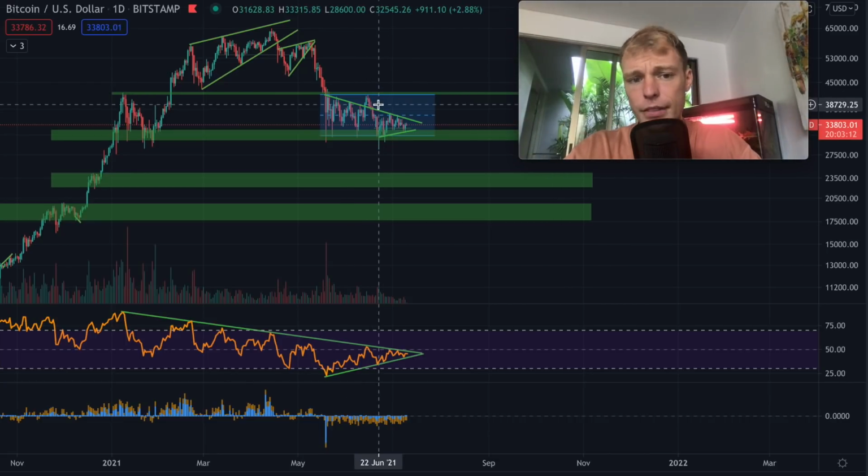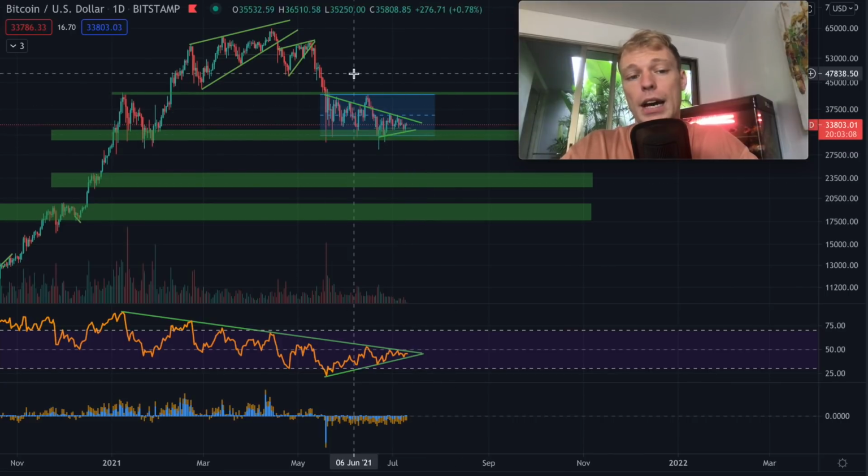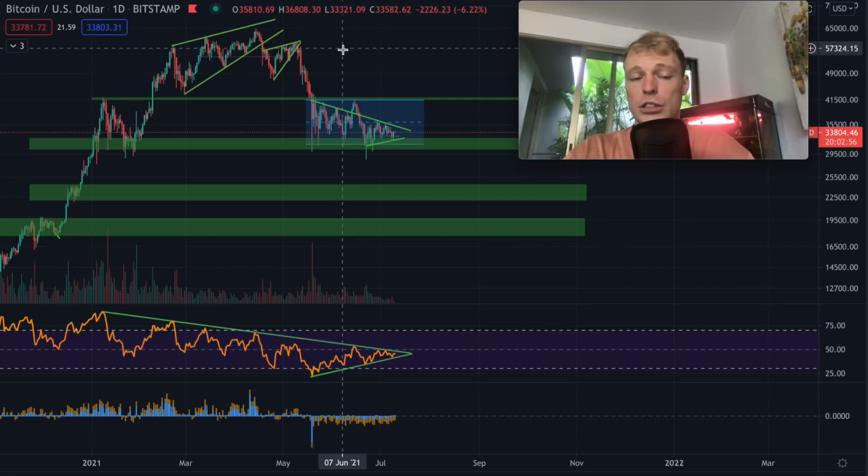So it's possible that if Bitcoin drops right here, we are going to see a limited potential risk to the downside due to the fact that there are not many Bitcoins to sell right now because they are not on exchanges. That can change, of course, if we are going to see those deposits back onto exchanges.